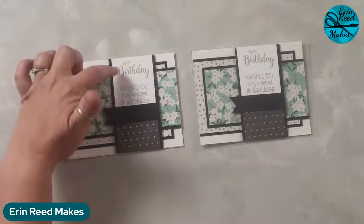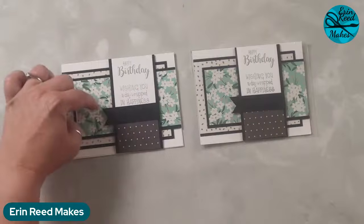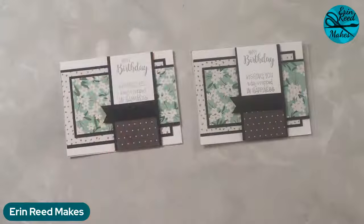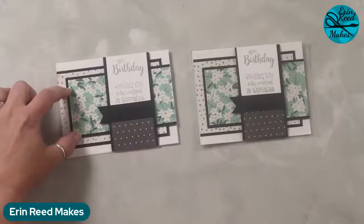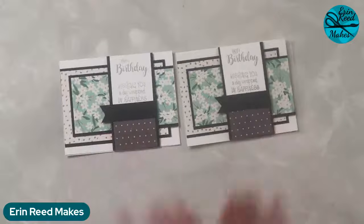And then we have the white on top with the happy birthday, "wishing you a day wrapped in happiness," cut with the black banner in there with the fishtail, and then finishing it off with this pretty gray paper at the bottom. And then again, a big black banner down there. The last one, this piece right here, the top element has been popped up because you have to get through all of these other layers. That way it looks seamless and not kind of lumpy looking towards the top.